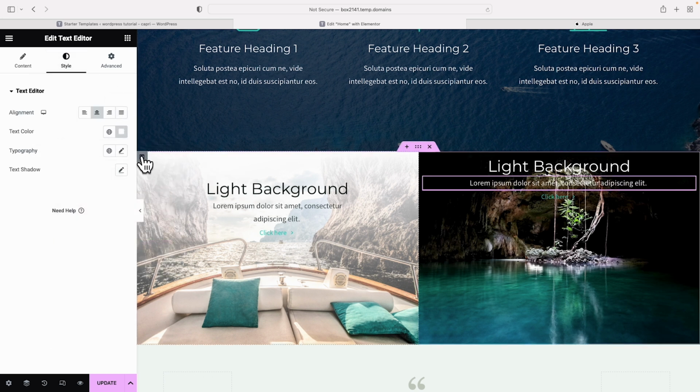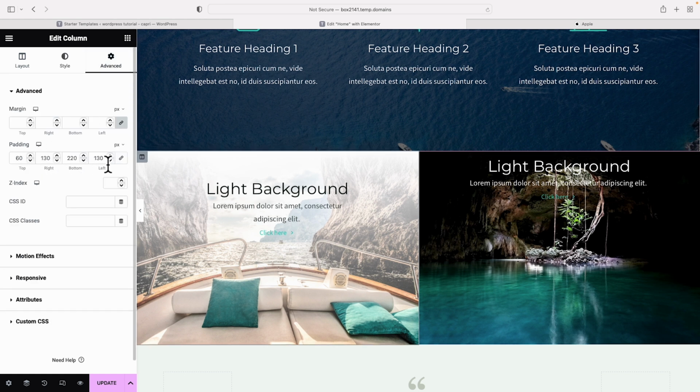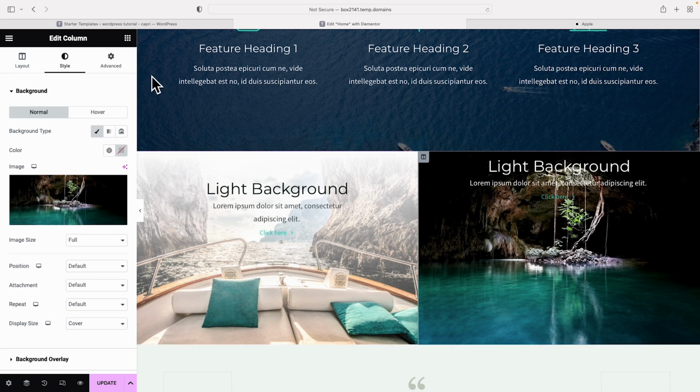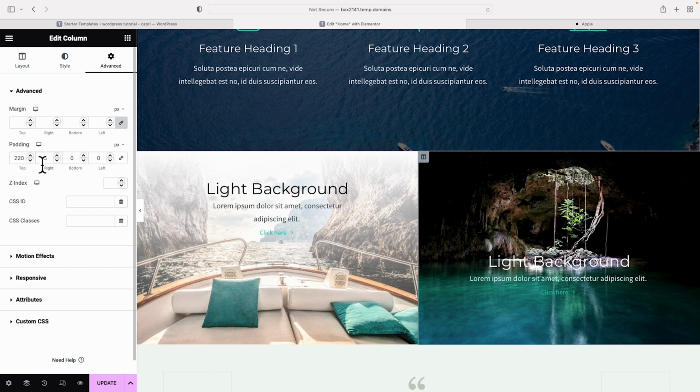Now what we want to do, let's go over to our other column, Advanced, and just take note of these values. So we have 60 on top, we have 130 on the left, 130 on right, 220 on the bottom. So maybe you just want to write that down. So I'm going to go over here, Advanced, and I'm just going to do kind of the opposite. I'm going to unlink these values. On top, I will do 220. Right, I'll do 130. Left, I'll do 130. And on bottom, I'll do 60.